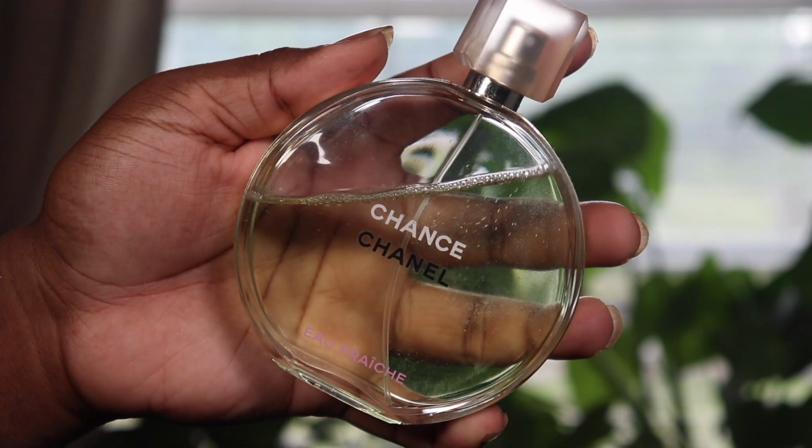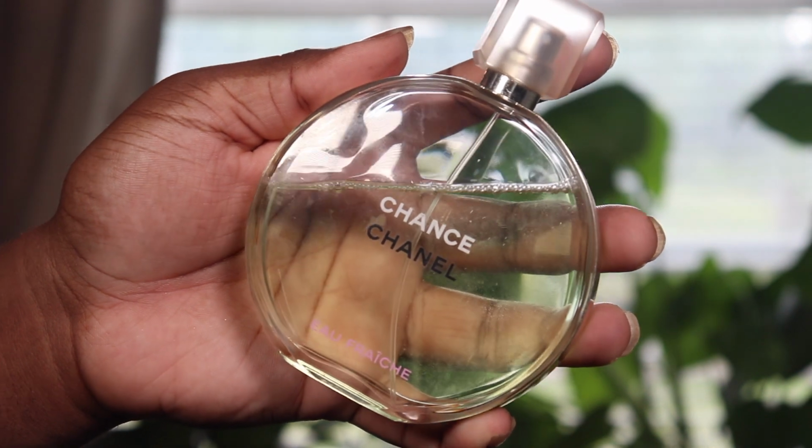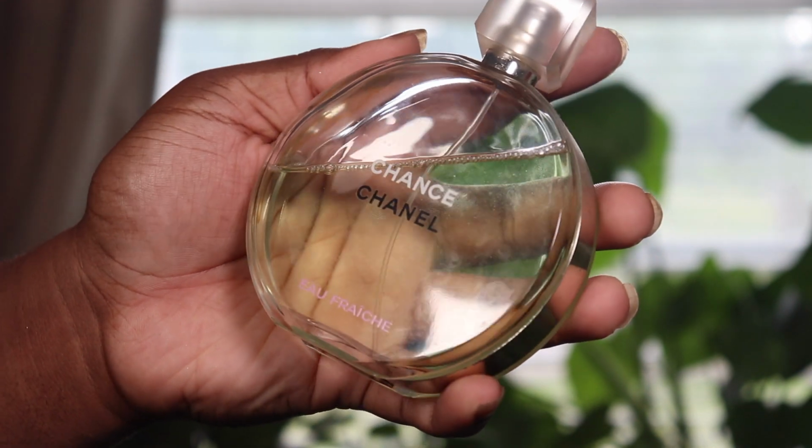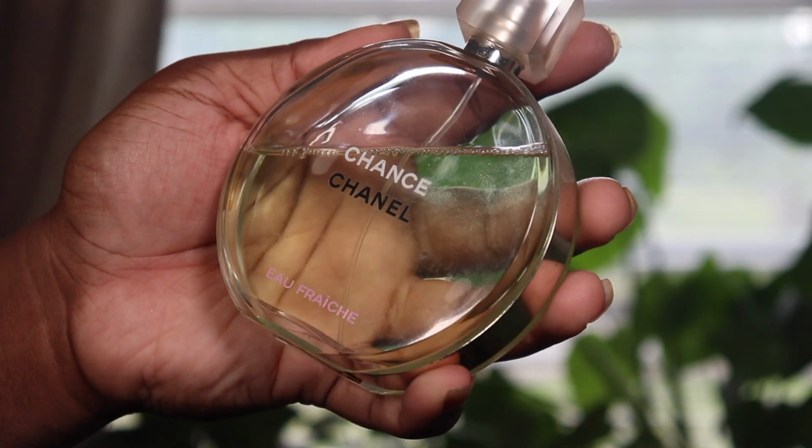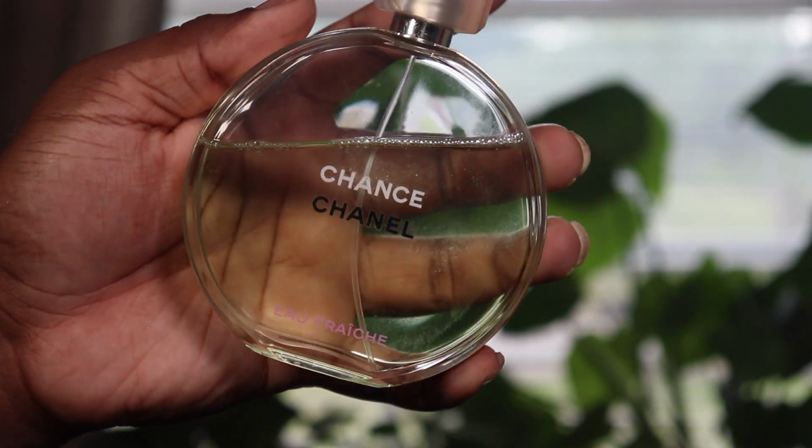This next fragrance is from Chanel. It's the Chanel Chance Eau Fraîche. I believe that's how you pronounce it. This is the one with, not a green bottle, but it has the green liquid. The top notes of this fragrance are lemon, cedar, and citron. The middle notes are water, hyacinth, pink pepper, and jasmine. The base notes are patchouli, white musk, vetiver, teakwood, iris, and amber.